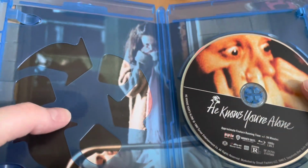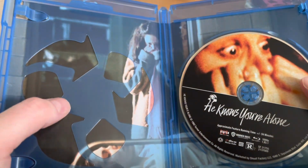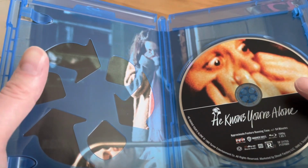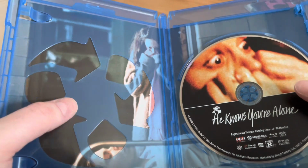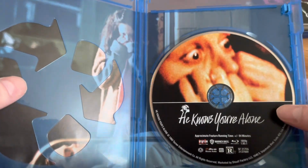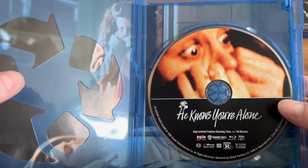Bit of art. It's one of these recyclable cases. I don't know why Scream Factory do that. They're meant to be a boutique label. No offense to them, I love Scream Factory to death, but why you'd use one of these recyclable cases for a really good release is beyond me.